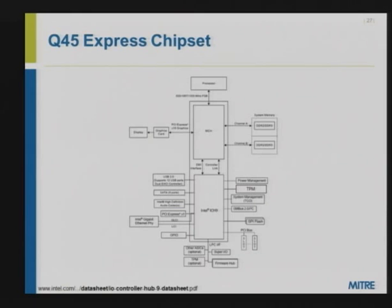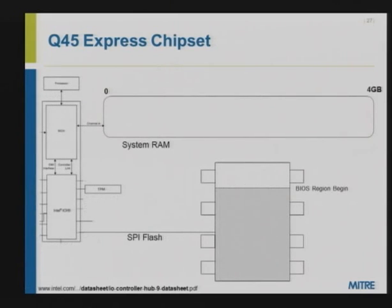Now, to try to make this a little bit less abstract, let's see where the CRTM is located, just get a little bit lower level. So here we have the Q45 Express Chipset. This is the chipset that's present on the E6400. Looks similar to the newer chipsets too. It contains a processor, a memory controller hub that controls I/O to system RAM, and an ICH, an I/O controller hub, which controls I/O to a number of devices, but most specifically to this conversation, the SPI flash, which is where the BIOS flash chip lives, and the TPM. So I'm just going to simplify this to include just those components only.